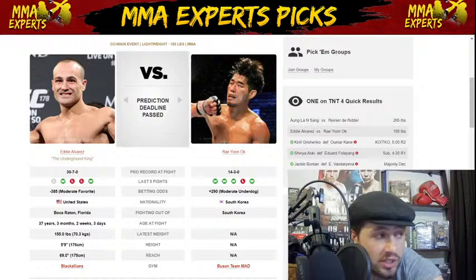If Eddie Alvarez can close distance and land some strikes from boxing range, he could win this fight. But right now, Ok from the outside just has an advantage. He controls range so well.